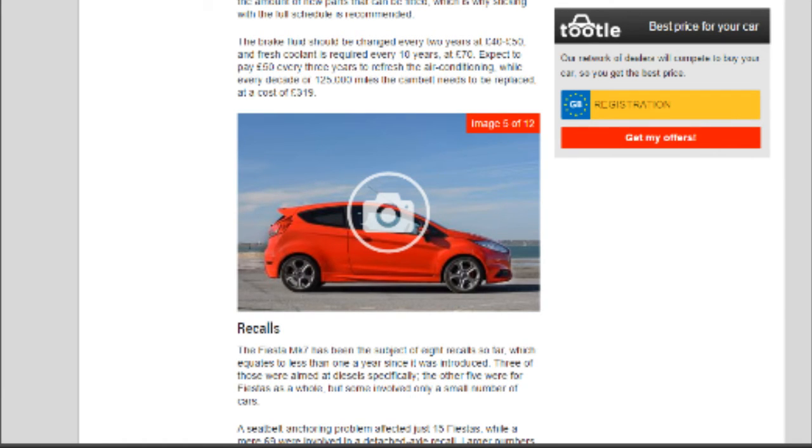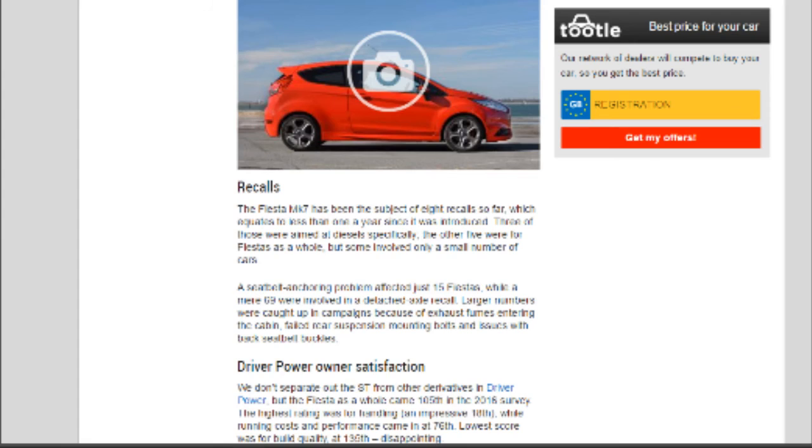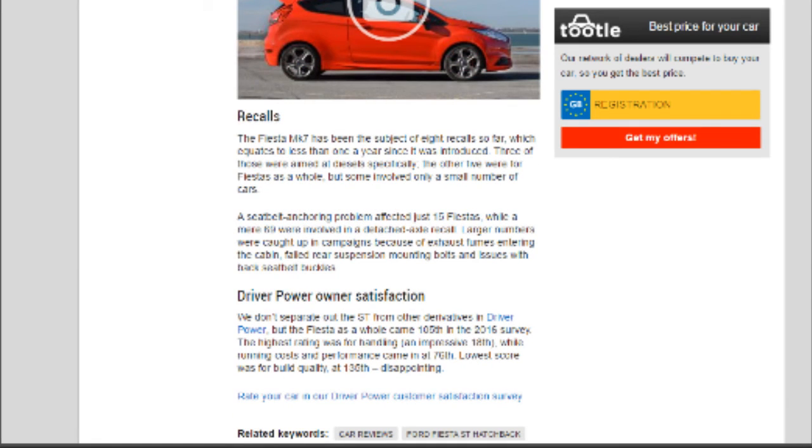Expect to pay £50 every 3 years to refresh the air conditioning, while every decade or 125,000 miles the cam belt needs to be replaced, at a cost of £319. Recalls. The Fiesta MK7 has been the subject of 8 recalls so far, which equates to less than 1 a year since it was introduced. 3 of those were aimed at diesels specifically, the other 5 were for Fiestas as a whole, but some involved only a small number of cars.